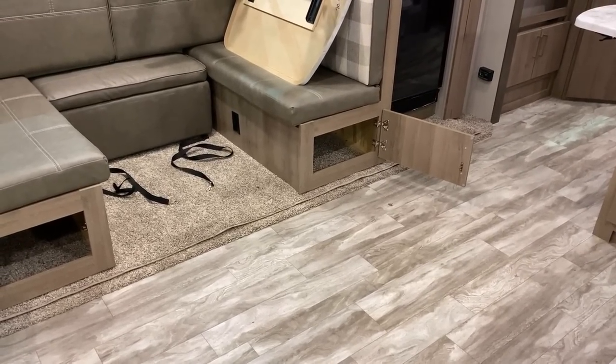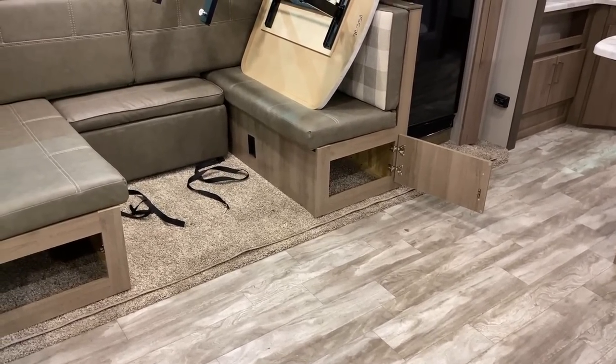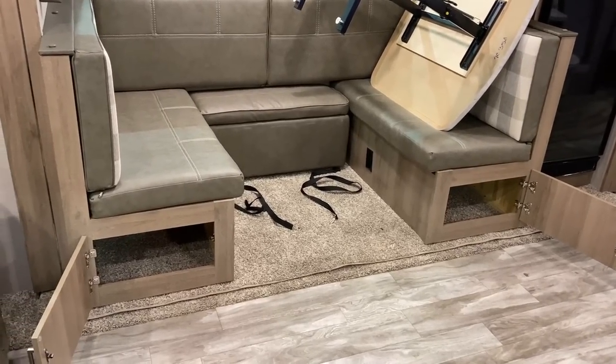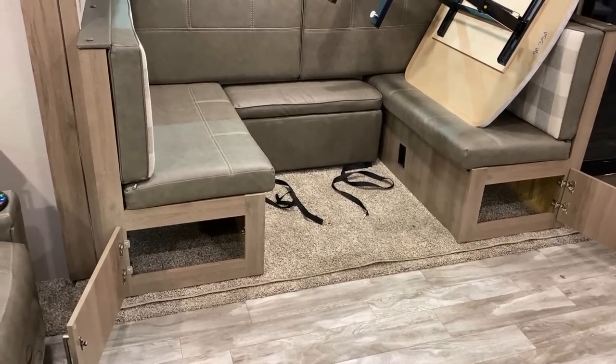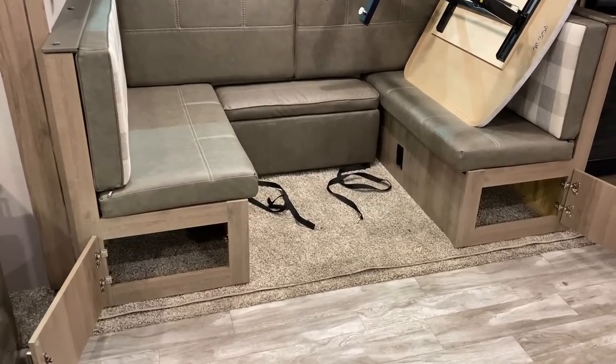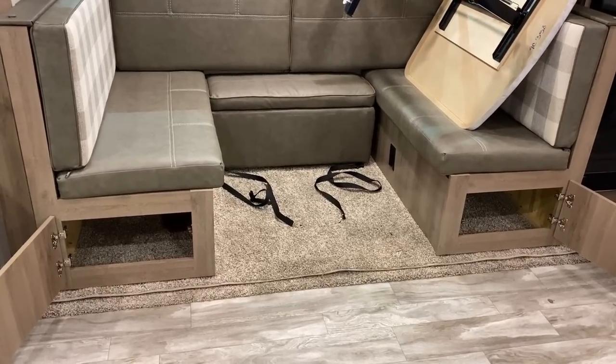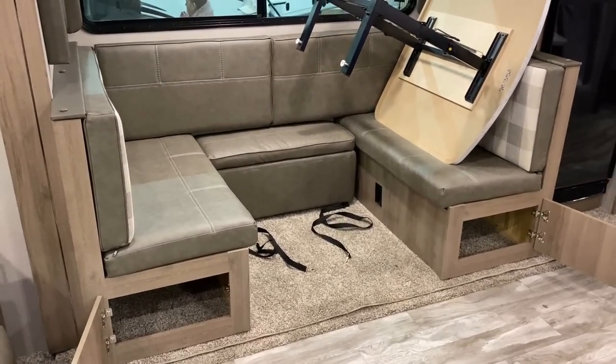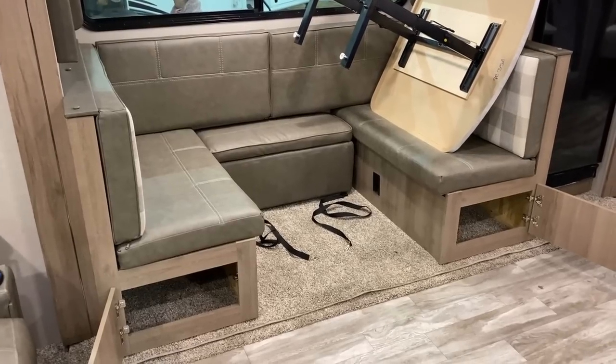Now, let's acknowledge a couple things. First of all, awesome that they gave us doors for the storage at the base of the dinette. Someone may prefer drawers. They just do doors. It just is what it is. They are still doing a carpeted slide floor in the Imagine series. Reflection, however, has gone carpetless.